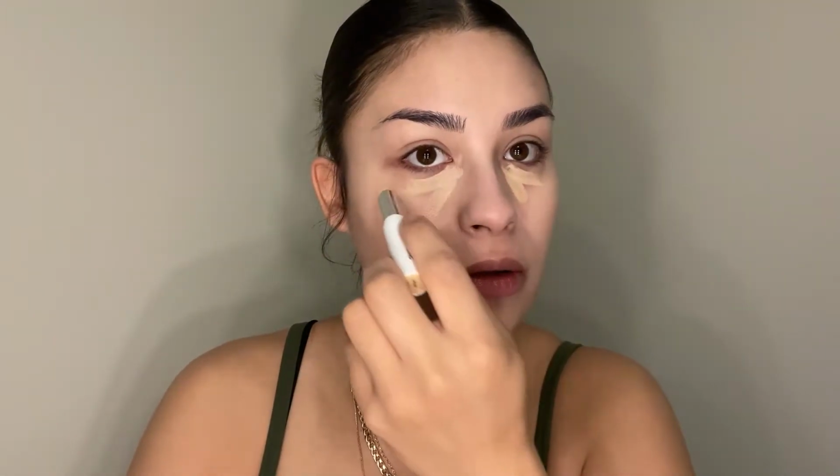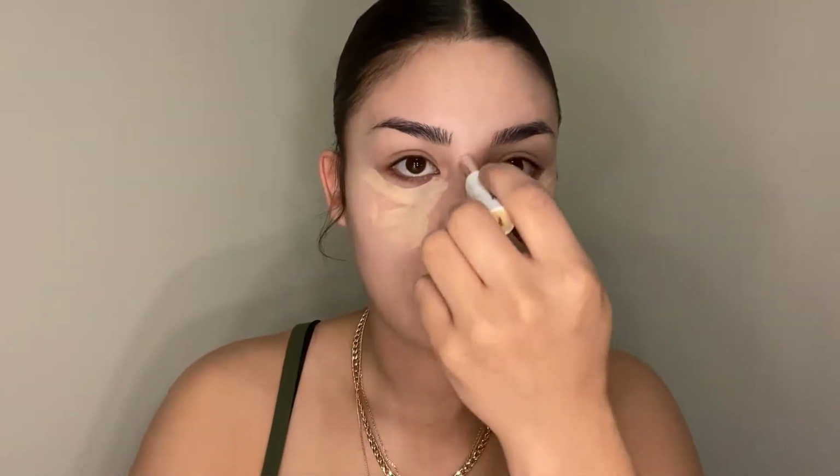Now this tinted moisturizer claims to be poreless, claims to have 12-hour wear, so we are going to check that out. We are going to start with the concealer actually. I like to lay that down first. I'll lay that down right here. Very nice and creamy. All right, now that I look like a tribal warrior, we can put on some of that tinted moisturizer.